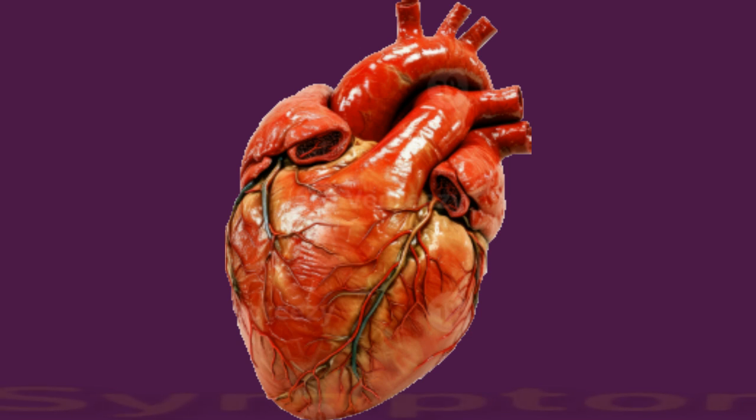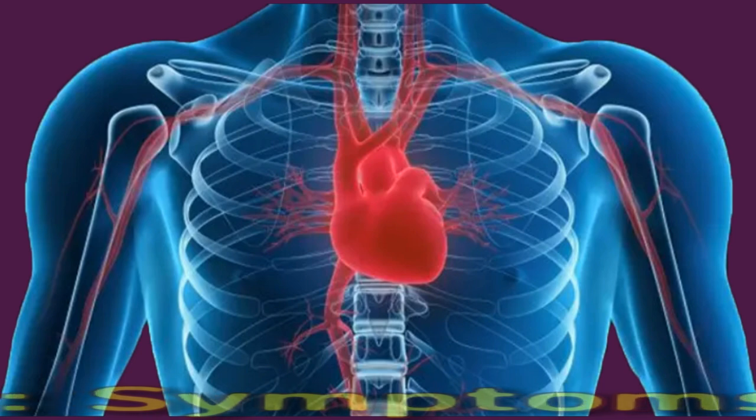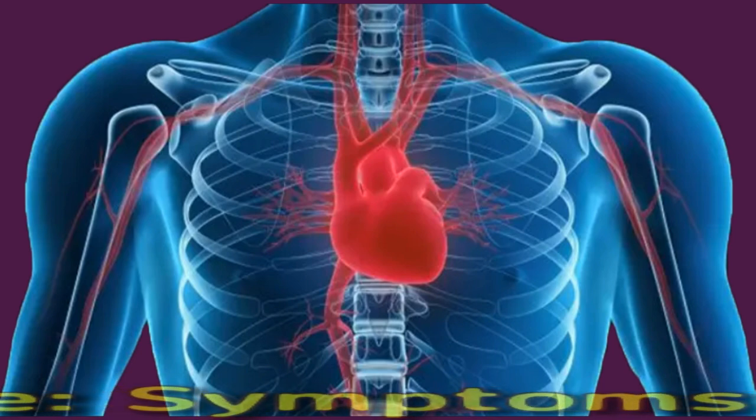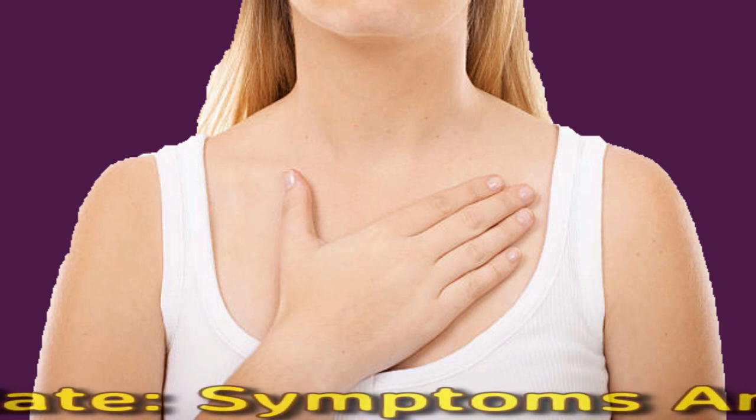Slow heart rate, symptoms and treatment. Bradycardia, or slow heart rate, refers to a resting heart rate that is slower than usual.